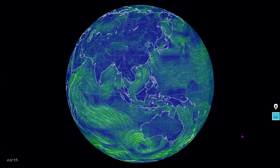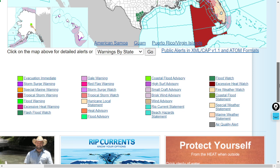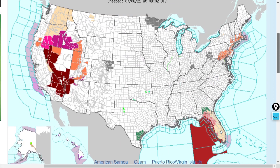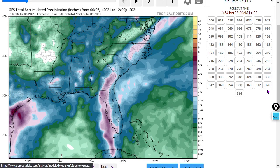Let's continue on. We don't want the video to be too long. Here's the weather.gov map, and you can see all of these tropical storm warning forecasts as well as some storm surge warnings here around especially the northern part of the Florida Gulf Coast. As well as some excessive heat watches and warnings in the west. Also getting back into heat advisories here in eastern Pennsylvania. Here's the precipitation forecast. And they're calling for about 5 inches of rain in some areas there.